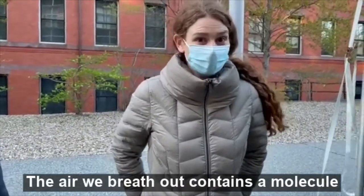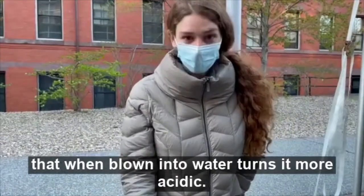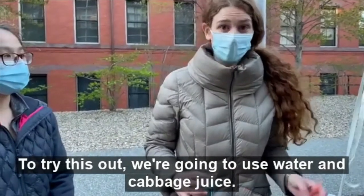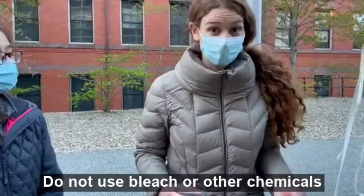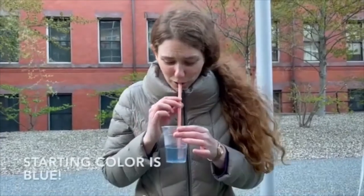The air we breathe out contains a molecule that, when blown into water, turns it more acidic. To try this out, we're going to use water and cabbage juice. Do not use bleach or other chemicals. Now I'm going to blow some bubbles.